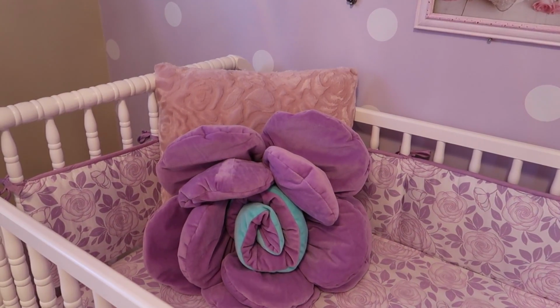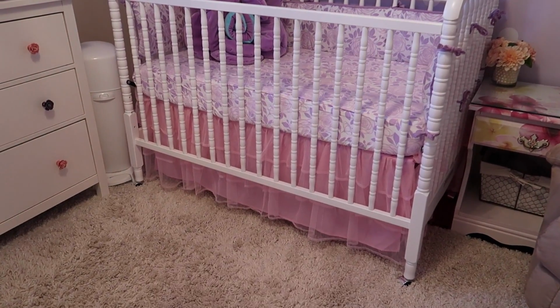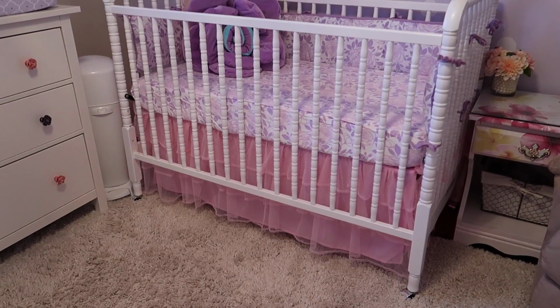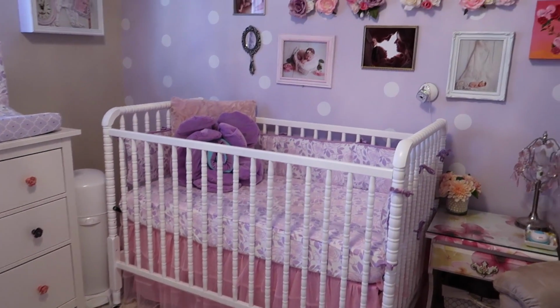That pink pillow there is from Bouclair, and I don't think that they make them anymore. So the crib skirt is from Amazon, and I think it kind of matches and ties everything together with the pink and purple floral theme.